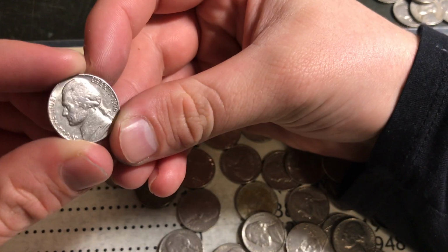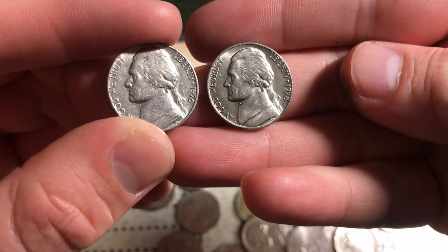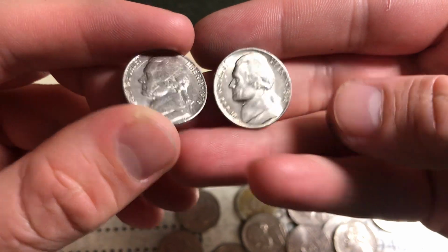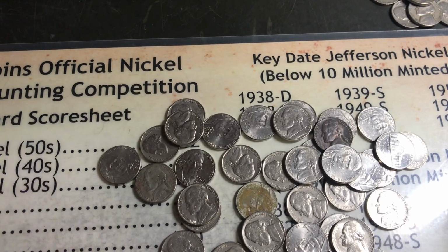It's a nicer looking '76. I don't think I'll keep it though. I found a nicer '70s earlier. '78. The '78 is definitely better than the '76. Something I would keep. But let's see what we found for the rest of the box. I'll be back with the wrap up.